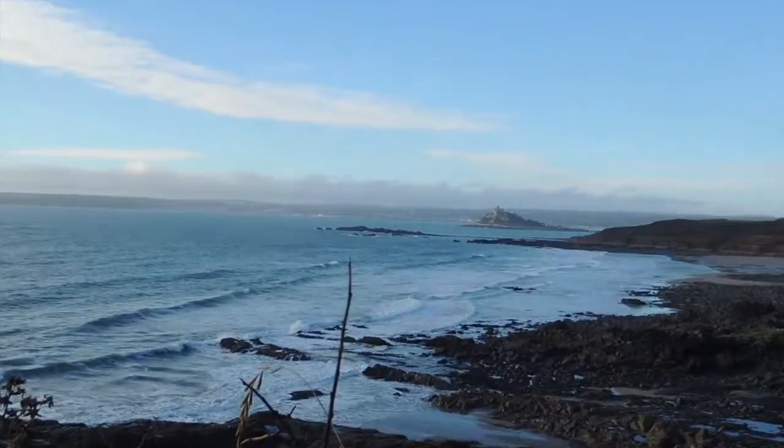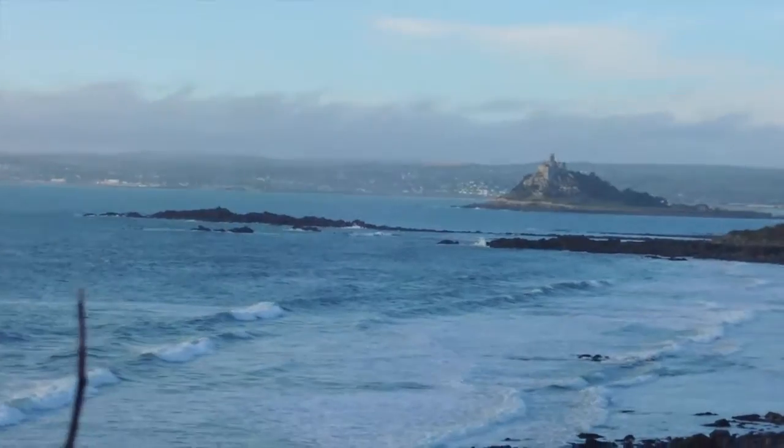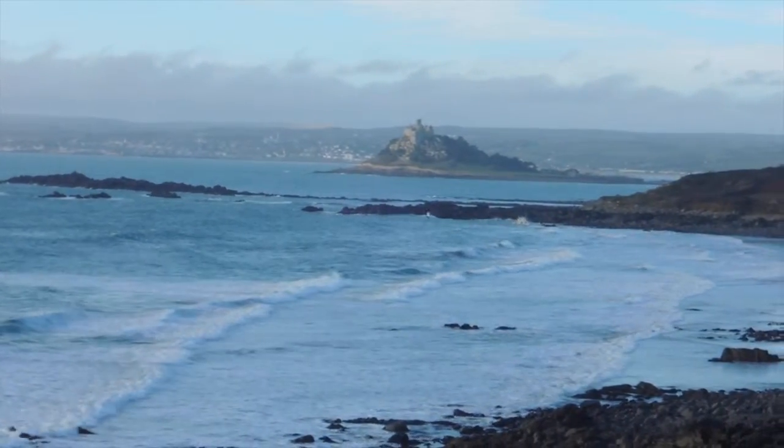Carries on, so views progressively open up over your right shoulder towards St Michael's Mount Bay. Oh, beautiful. Owned by Lord St Leven until he donated it to the National Trust, but I believe they still live there at times.